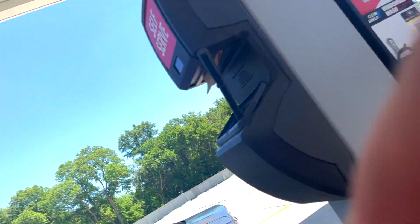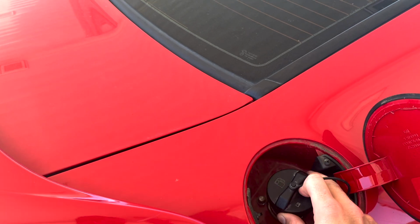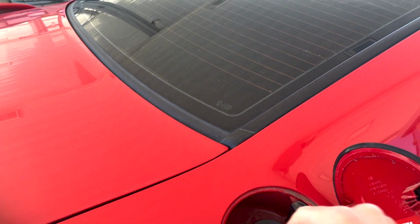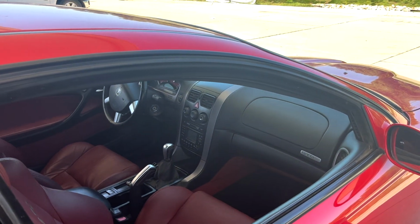A little bit disappointed in how the car's turning out. Expect a 59,000 mile car to not have any issues whatsoever. But the biggest issue, the AC doesn't work. Which that one is a real bugger because it's 95 degrees here. So it's pretty warm. And the AC doesn't work. So I'm hoping it just needs charged and it's not a bigger issue.